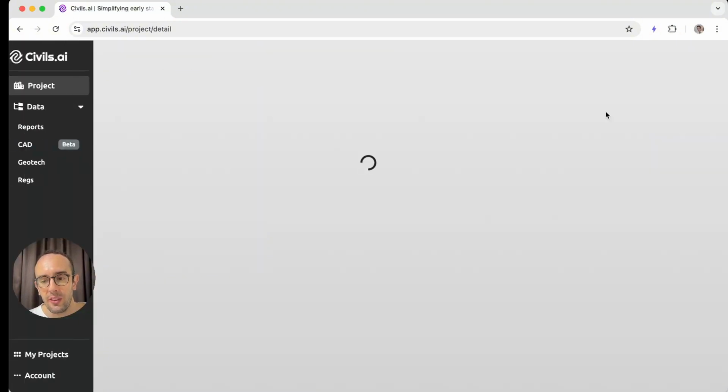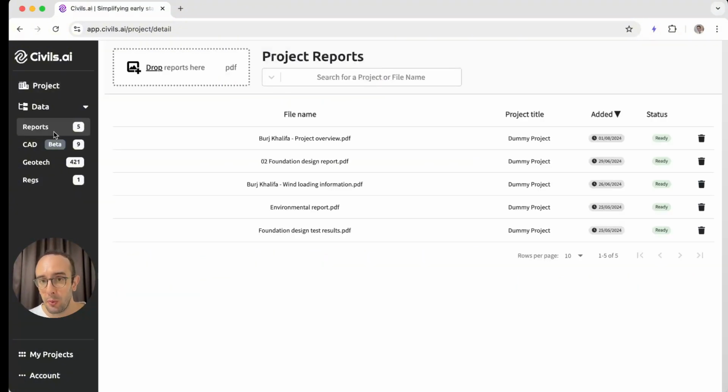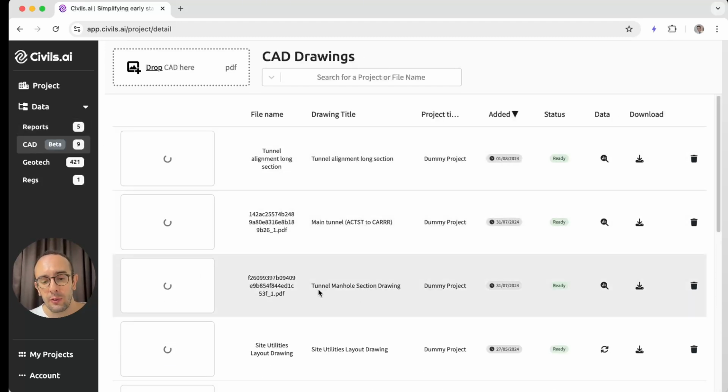So I'm going to click through to this dummy project where I've already uploaded some information. If I wanted to upload more information, I can upload PDFs by dragging and dropping them into this box here. Our software attempts to detect what type of information is being uploaded and categorize it for you, with the different categories basically being reports, which are general reports about the project, so it could be a submission or a proposal, and 2D CAD drawings, with each row being a different drawing relating to the project.